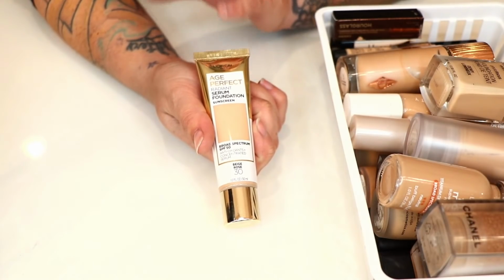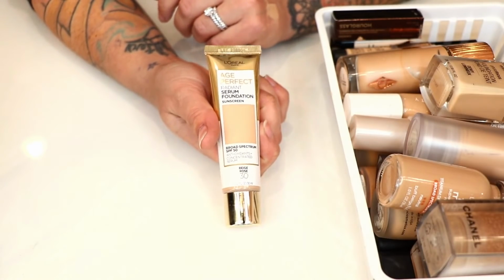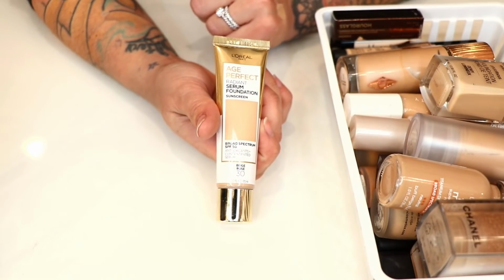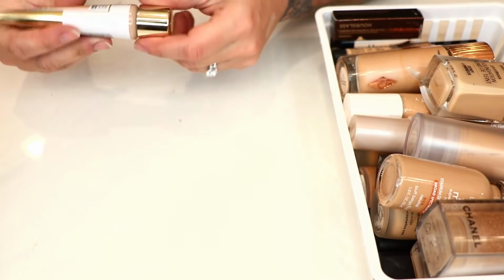If anything, my favorite thing from this line was the concealer. L'Oreal usually nails it for me with complexion products, so the fact that I wasn't blown away right off the get-go, I don't know. Do I want to try it again? Let me see if it matches my skin tone now, I'll keep it.